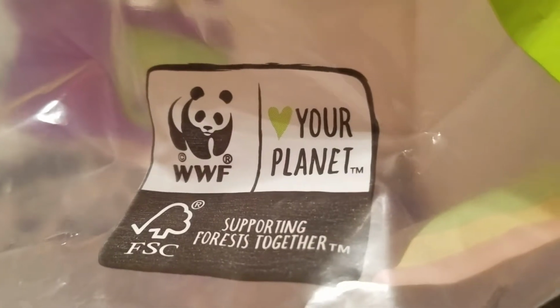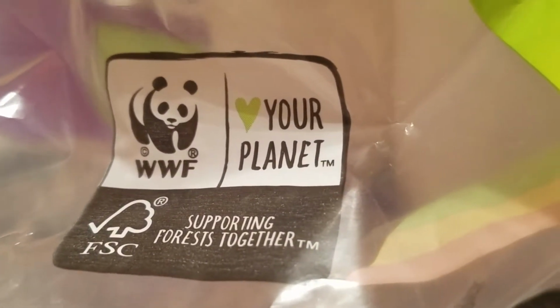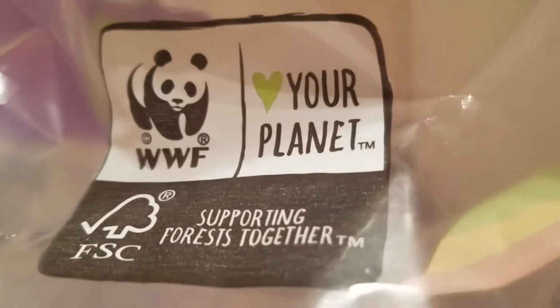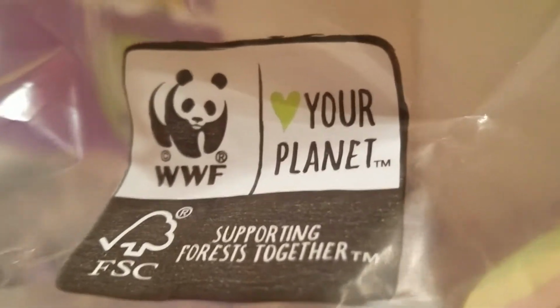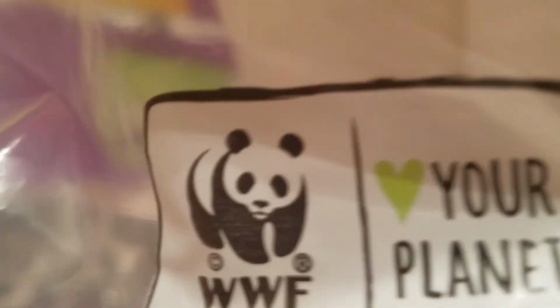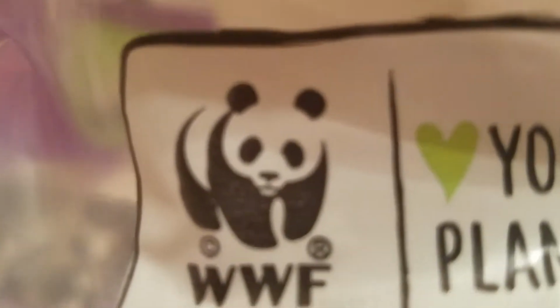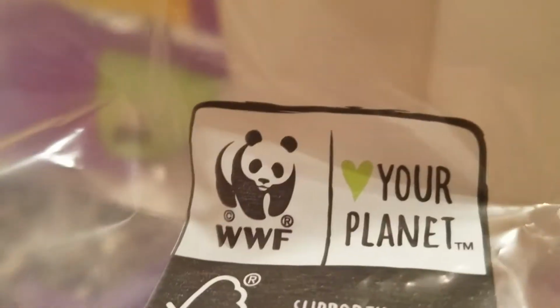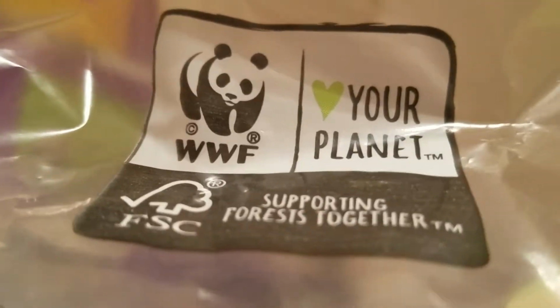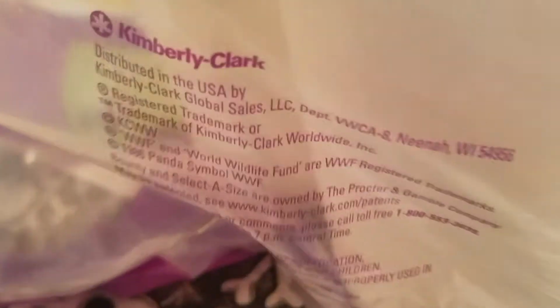So this, I guess, supports the World Wildlife Fund. Just another reason to love this product. It's Heart Your Planet, supporting Forests Together, FSC registered. I remember seeing this when I was a little kid, and World Wildlife Fund's been around for a very long time. So the fact that Viva supports that definitely makes me happy. As you can see, I'm almost through this pack. I only have 2 more rolls left.